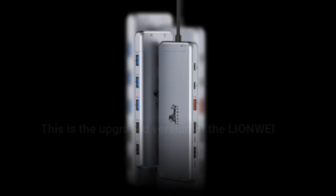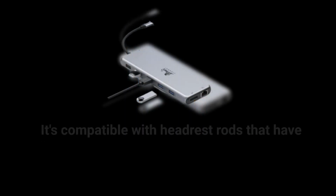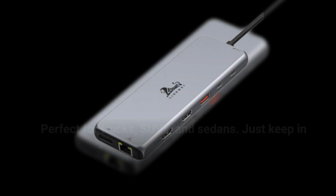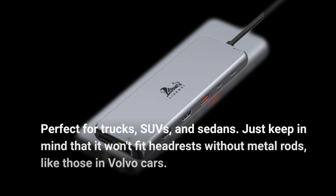This is the upgraded version of the Lionwei docking station, designed to fit a wide range of car models. It's compatible with headrest rods that have a distance ranging from 2.8 to 5.9 inches. Perfect for trucks, SUVs, and sedans. Just keep in mind that it won't fit headrests without metal rods, like those in Volvo cars.